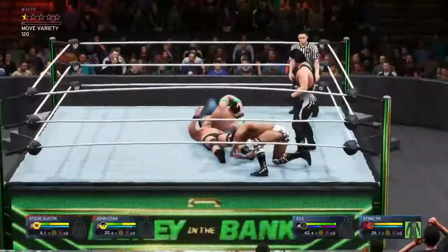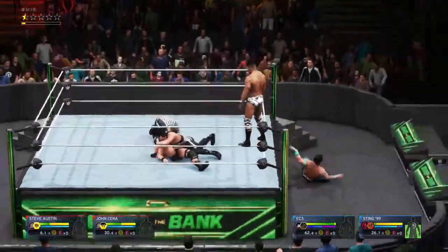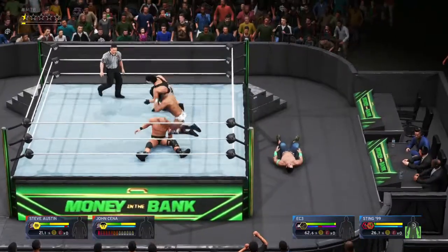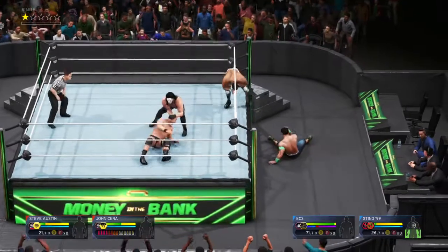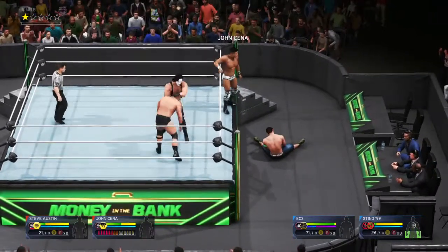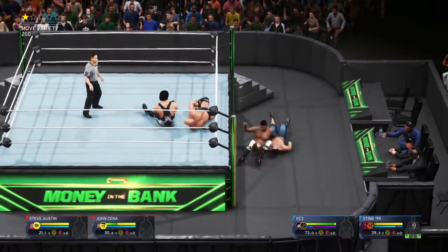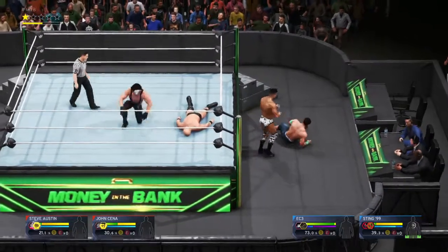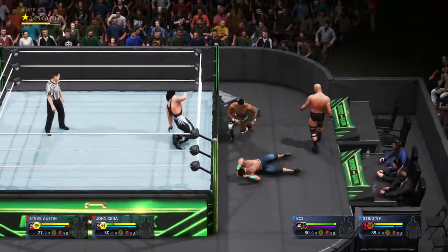Big elbow. Shoulders down now. Is it enough to retain the championship? Have to put in a little more work there. Forearms for the second rope. Driving down. Oh, he's got him here. He's got him up. And look at this. That is incredible. What a crossbody. And he's out of there in a nick of time.